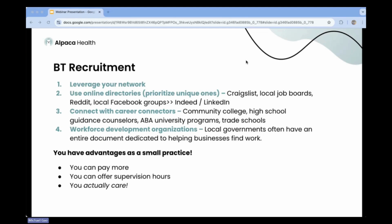And then the last idea is reaching out to your local workforce development organization. These are local offshoots of your state Department of Labor. Sometimes your county or city will set up one of these. But basically, these are nonprofit organizations where their sole mandate is helping businesses find job seekers, and helping job seekers find jobs. And so you want to tap into them because they usually have a pretty big resume bank.